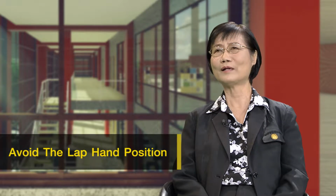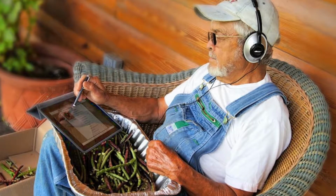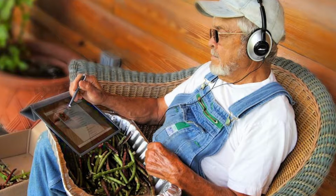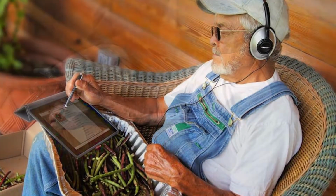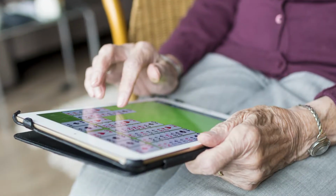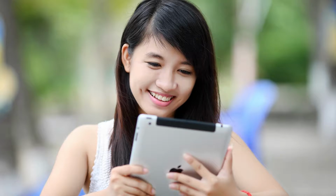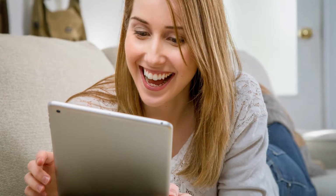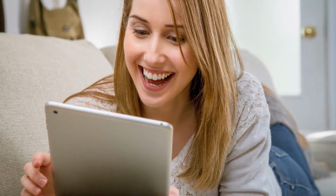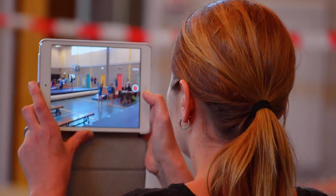Second one, avoid the lap hand position. You can get away with a tablet plopped on crossed legs for maybe a couple minutes, but any longer you just don't want to. So all of those Apple commercials where we see iPad users relaxing on the couch with the device on their lap, surviving the tablet, yay, don't do that.